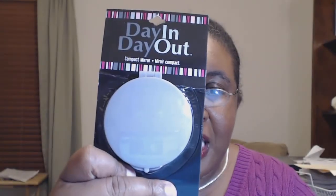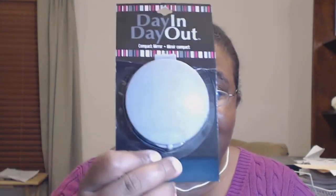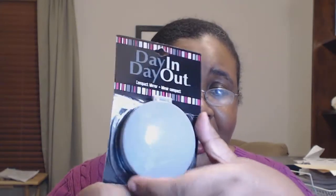I picked up this little compact for a friend of mine. Her compact is in dire straits. I know it's only $1, but she kind of beats hers up pretty bad, so I figured this one could handle the beat down. So I picked this up for her, and it's great.